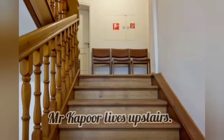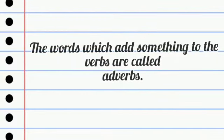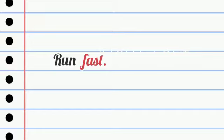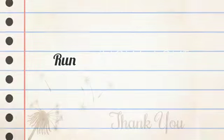Here you can see that there is a place and we can frame a sentence, Mr. Kapoor lives upstairs. So the words which add something to the verbs are called adverbs. Walk carefully, run fast, carefully and fast are adverbs.